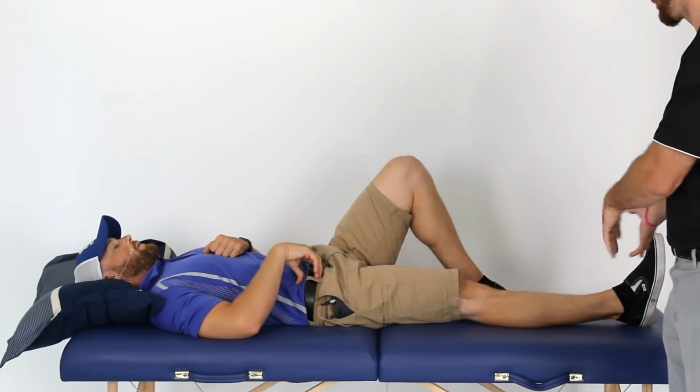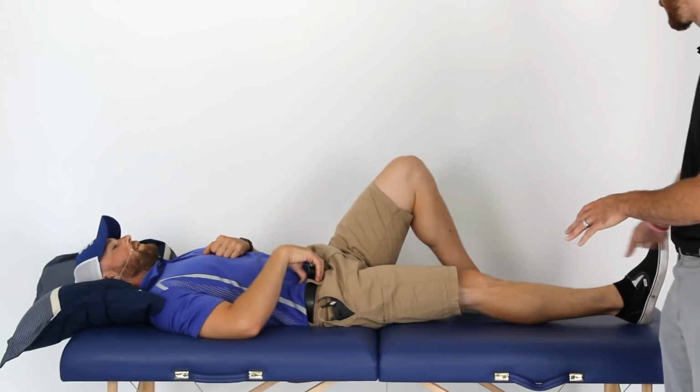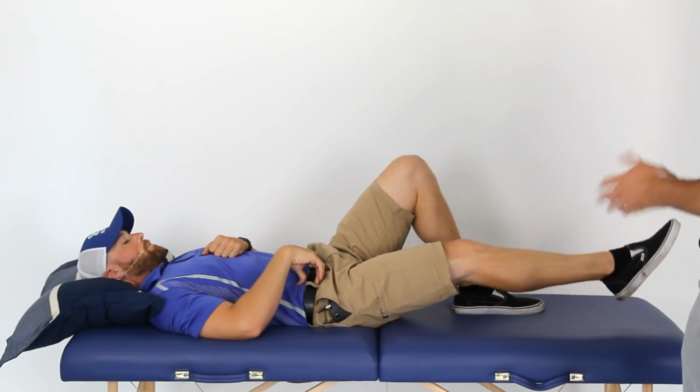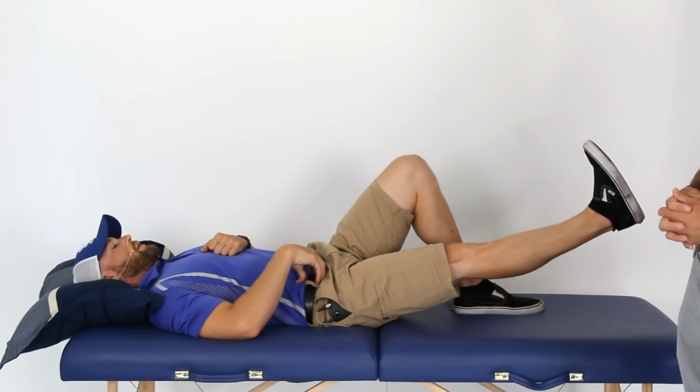You might start out showing a little lag. So you might start out like this, where your knee is a little bit bent. You don't have the strength. That's okay. You know, work up to it. Just don't go so high when you lift it. And then as time goes on, you might be able to get to here.